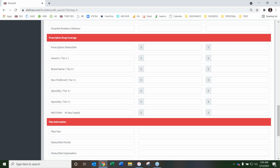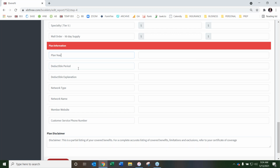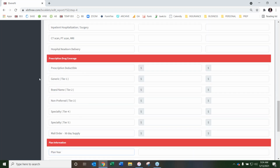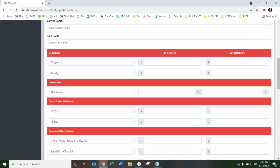Once you have everything loaded in, you can see here on the left-hand side too that you can customize everything on here, right? If you want to take out specialty tier 5 and put in who the PBM is or something like that, you can absolutely do that. You can customize any of these things right here.